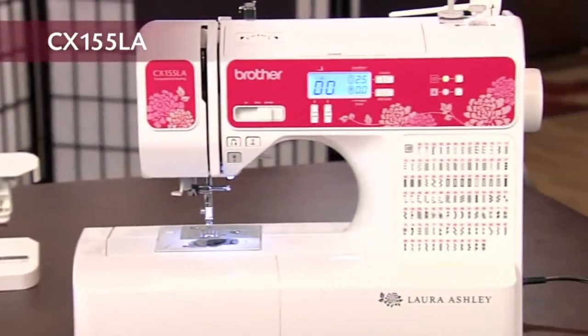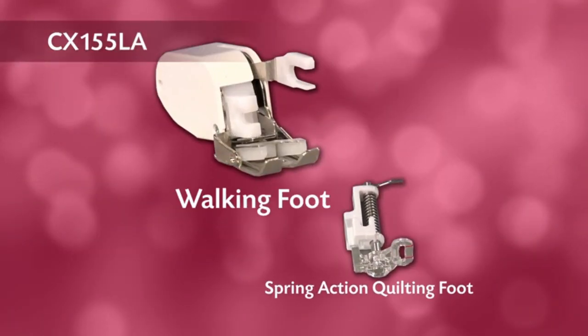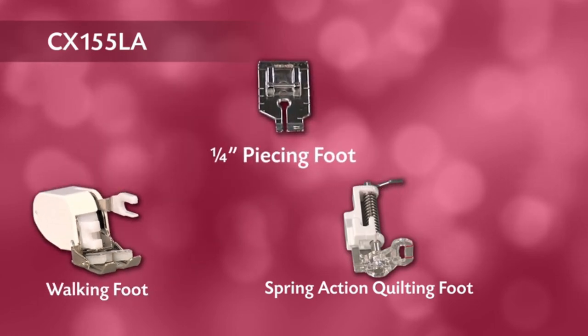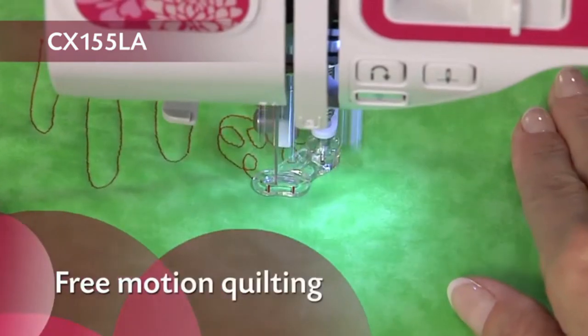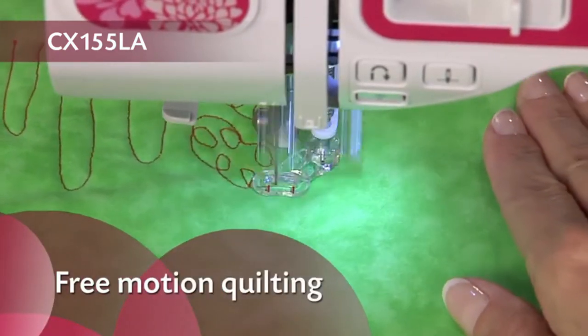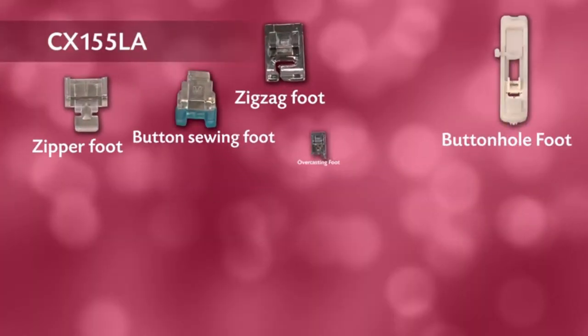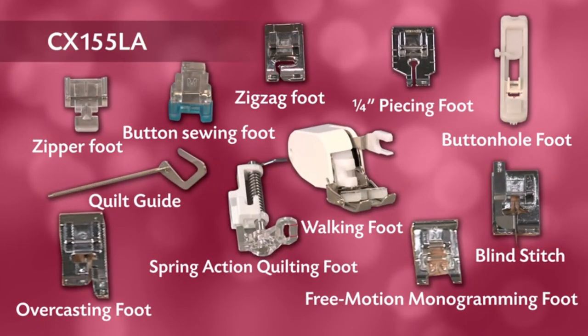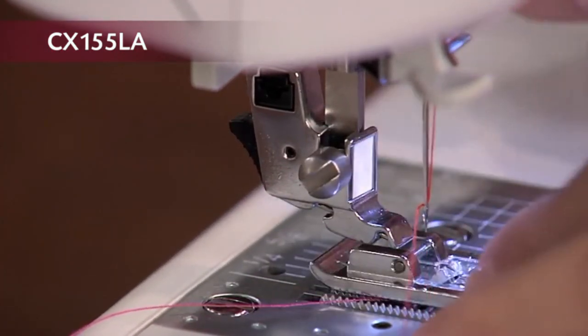And for quilters, included are a spring action quilting foot, a walking foot, a quarter inch piecing foot, and quilt guide. Quilters also love that this machine allows them to do free motion quilting. In total, there are 10 quick change feet and a quilt guide, a tremendous value. The quick change lever makes it incredibly easy to swap feet.